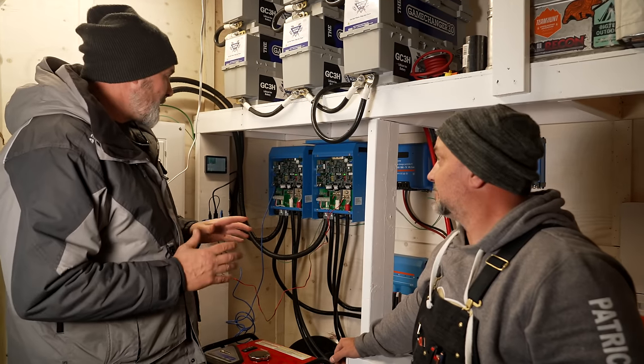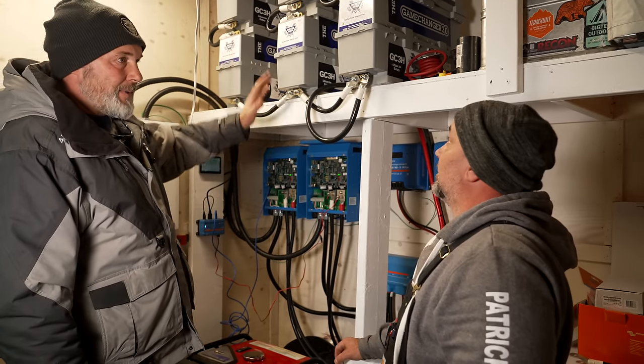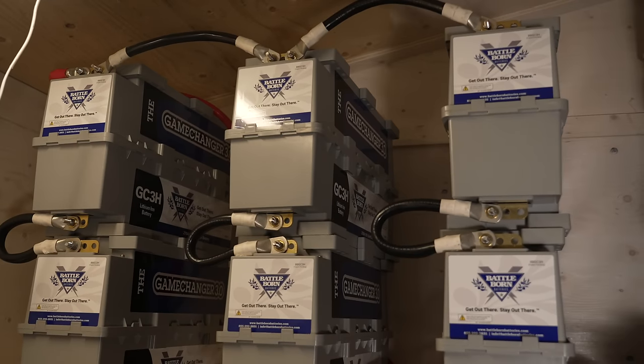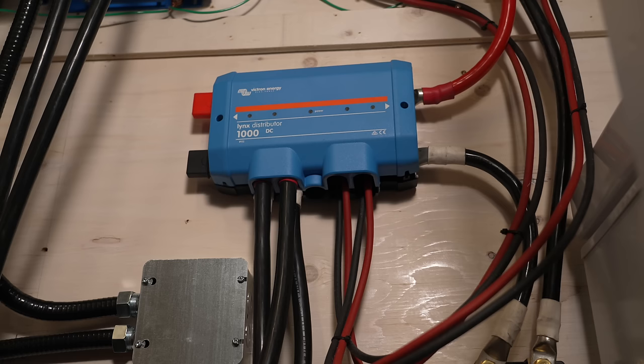But yeah, why don't you explain some of the basics of this? I mean, pretty cool looking setup over here, starting probably with the battery bank, right? Yeah. So this is the kind of the heart of your system. This is where all your power is going to be. So from there, it basically goes through each other down into your controller.